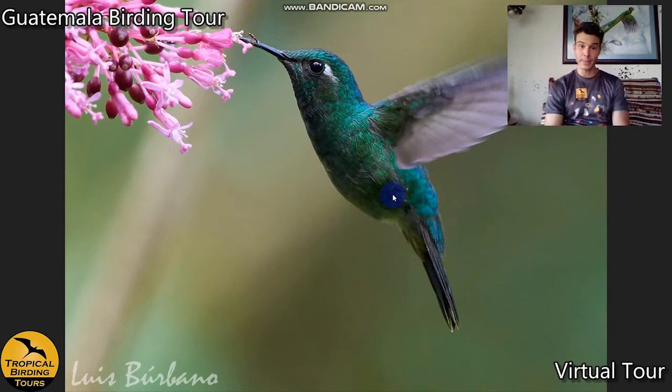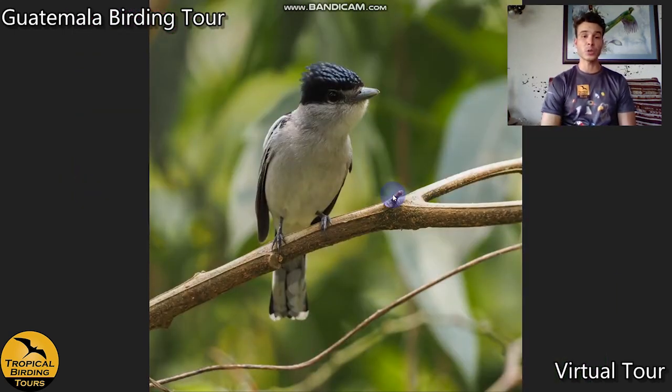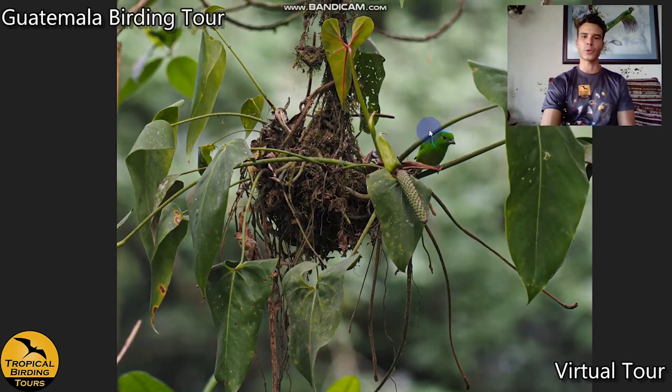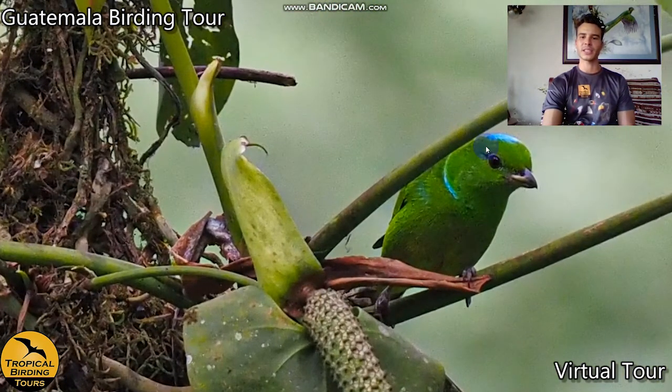Also, another big endemic of the foothill rainforest of the Atitlan volcano slope is the emerald-chinned hummingbird. This is a tiny hummingbird, maybe like 7 centimeters long, a bit larger than a ruby-throated hummingbird. This is a nice male emerald-chinned hummingbird. Also a really good spot for gray-headed becard, another becard that some of the birders really want to see. And blue-crowned chlorophonia, this is a female that was building a nest inside this plant over here. Sorry, it's a poor quality picture, but here it is, blue-crowned chlorophonia.